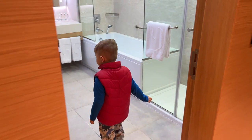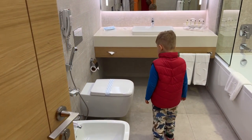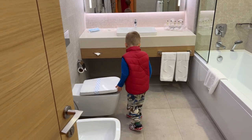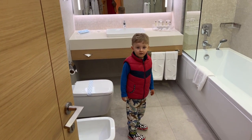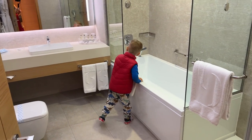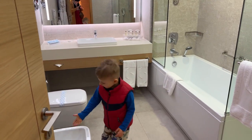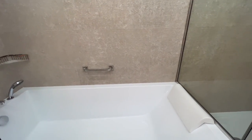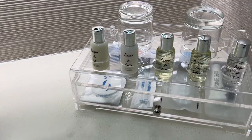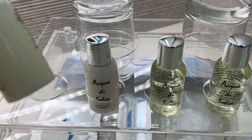The bathroom wasn't very big, but there was both shower and a bathtub. Adam especially liked the very comfortable bath. The cosmetics were very simple and there was no information if they are vegan or not.